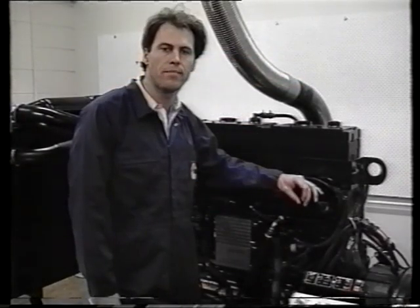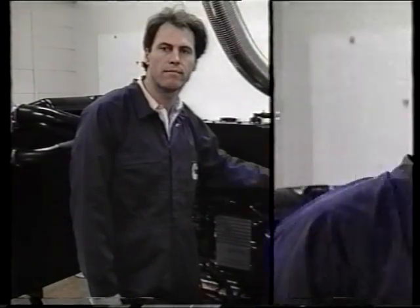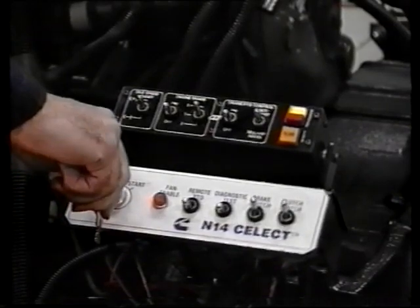Yellow or red, something is wrong. It's time to find out what the computer has to say. It will give us a number or numbers that we can phone through to a Cummins serviceman who will decode it for us. As the yellow light comes on, Ross takes us through the procedure of extracting fault codes.